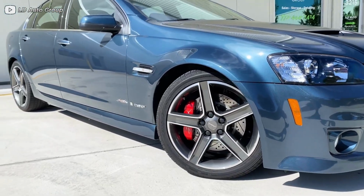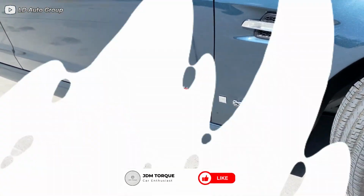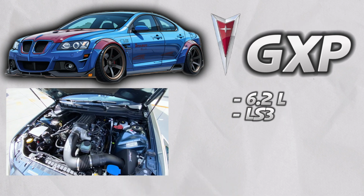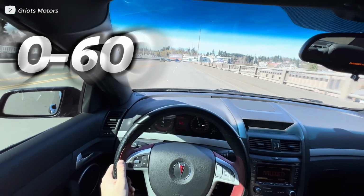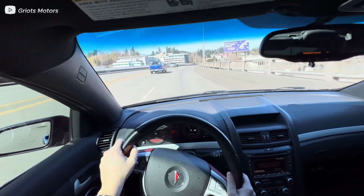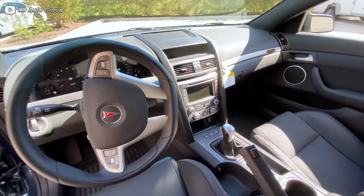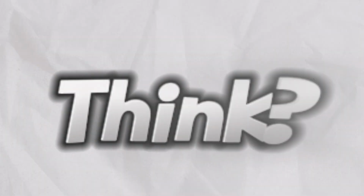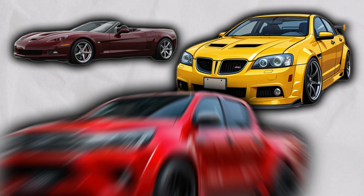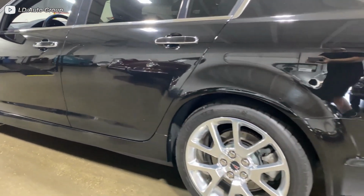Now, let's talk about the G8 GXP. This thing wasn't just Pontiac's last stand, it was their damn Excalibur. They dropped in the 6.2-liter LS3 straight from the Corvette, 415 horsepower, 0-60 in 4.5 seconds, quarter mile in 13 flat, at nearly 110 mph. Oh, and if you were one of the lucky few, you could get it with a 6-speed manual. Think about that, a manual, Corvette-powered, 4-door sleeper that looks like a grocery getter? Bro, this thing was the definition of don't judge a book by its cover.